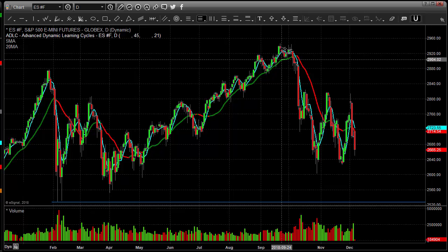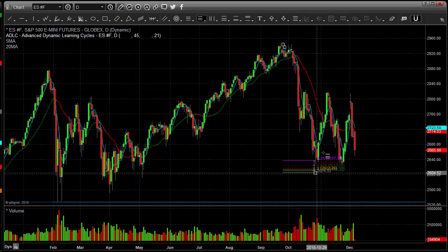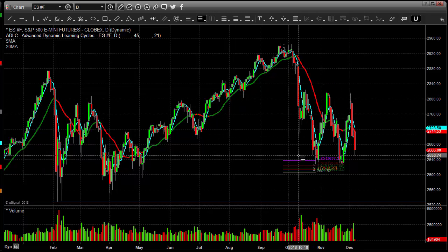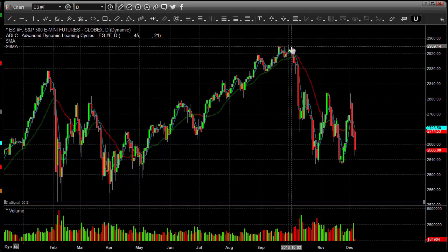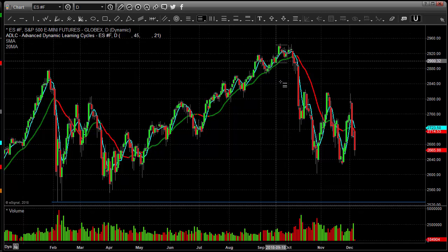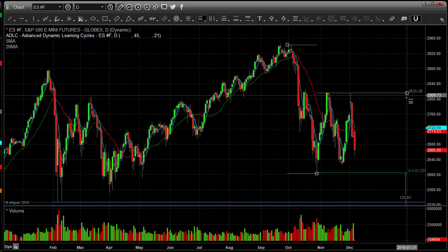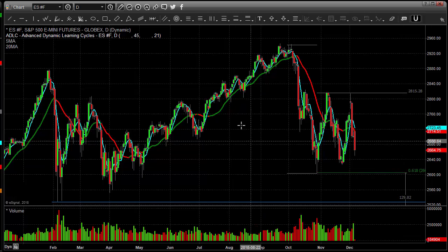If we go from the high up here, from the high there, down to this low, up to this high. Whoops, let me just re-grab that. Here is the Fibonacci extension of where this market could drop if it collapses here. From there to here and over to here. So there is our first potential move.